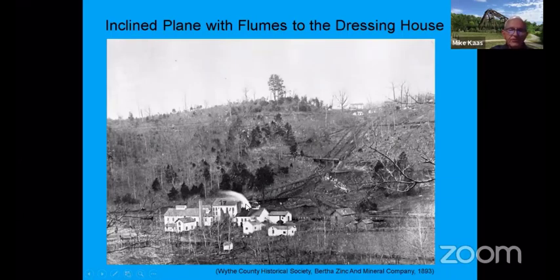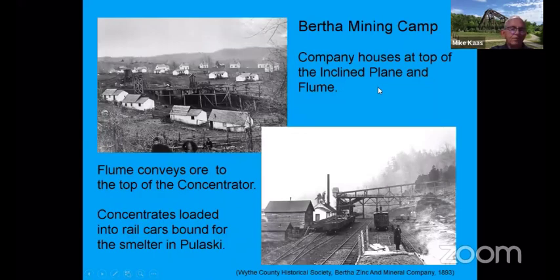So here's a couple of pictures, a little closer up. And I have to say, all these photographs are from a photograph album that was prepared around 1893, I think. And it was at a time when the company was actually up for sale. But this is a view at the top of the flume and the dumping point.